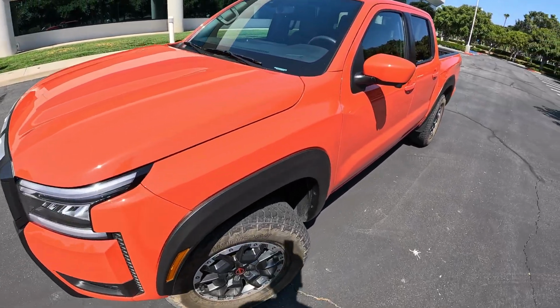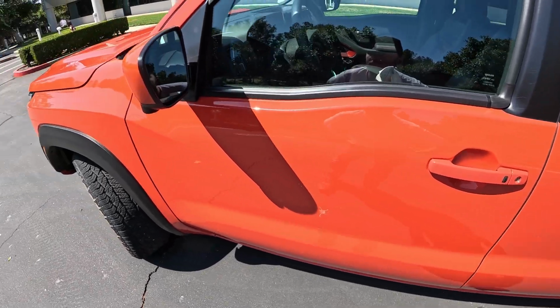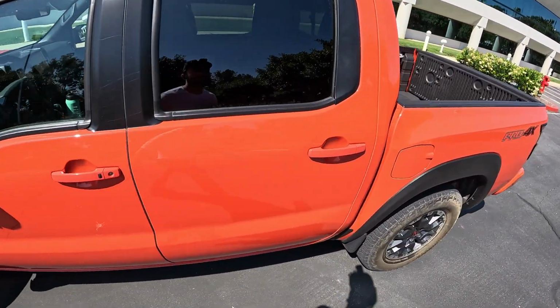Okay, looking around here. Actually, I think it cleaned up pretty well, too. Shout out to that car wash.